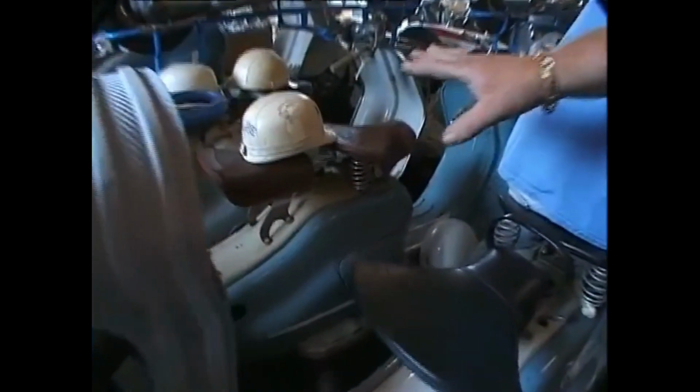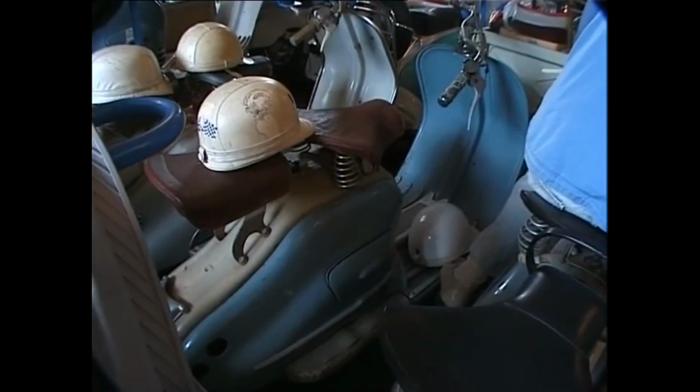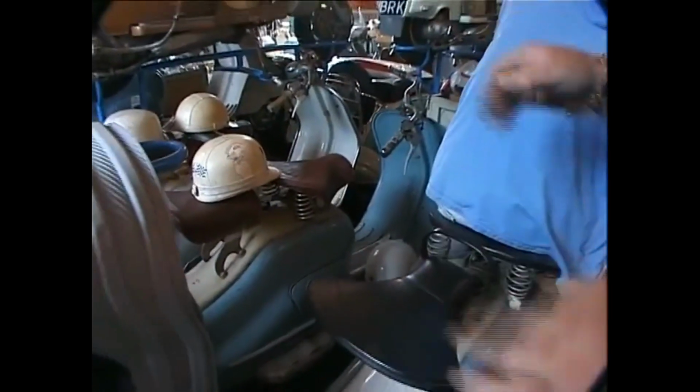However, if I can just take you over to this one here, not restored yet, but original. This is an LC, so this is the same model, but a closed version. This has got panels, leg shields, but the mechanics, the engine, the forks and everything are the same.